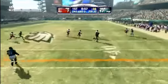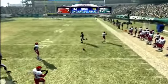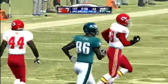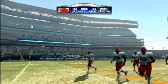Defense closing in. Batted away. They can't hook up on the pass. Now the offense will be facing third down. Third down, 5 yards for the first.